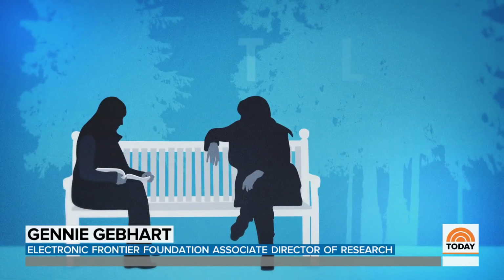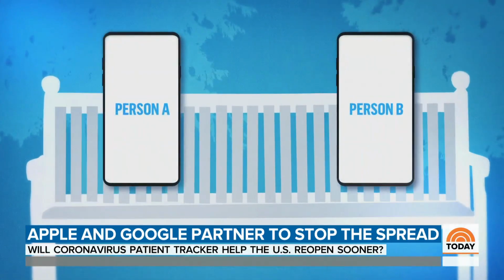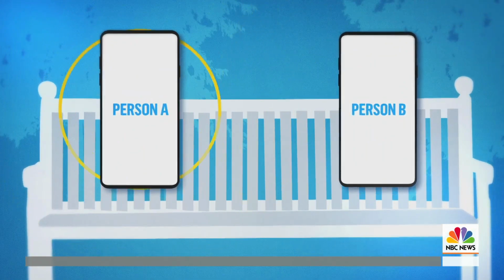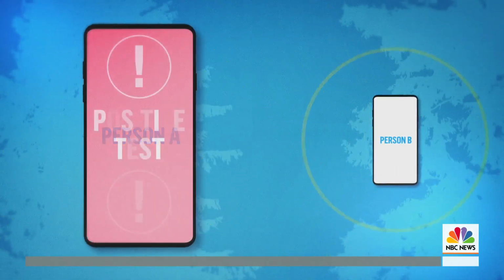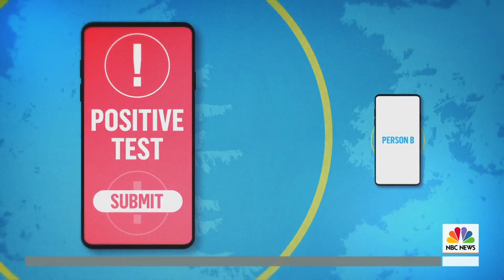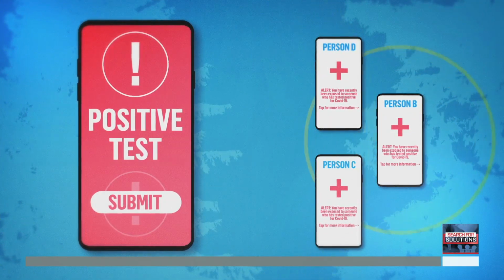Two people come into close contact, 6 feet or less, for a sustained and unspecified period. Their phones send out keys or beacons that help identify the users anonymously. When they go their separate ways, and later one person tests positive for COVID-19, that patient uploads his or her confirmation, and all of the keys connected with that phone are alerted.